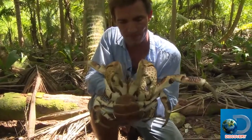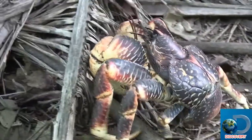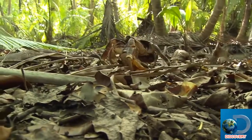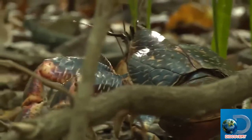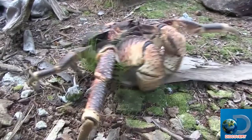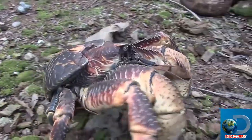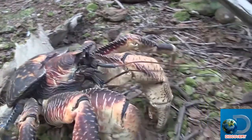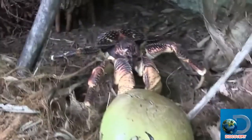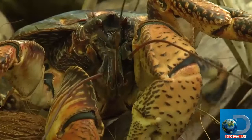It's always the way. Once you find one, you find many. And for the rest of my stay in the British Indian Ocean Territory, I saw many more large adults every day. Apart from humans, coconut crabs have few enemies on these remote islands. They're protected by tough armour and a pair of formidable claws. They use those claws to drag coconuts back to their lairs, to break into them to reach the flesh.